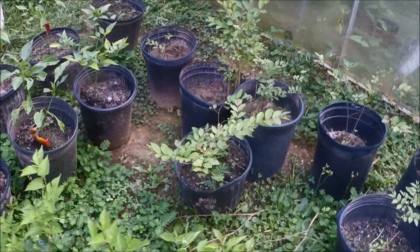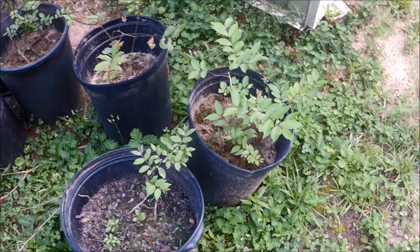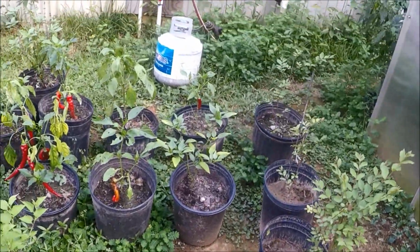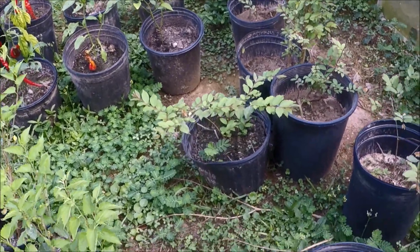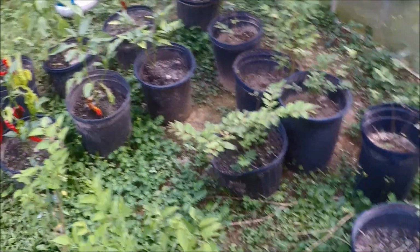And look, here's some crepe myrtles. Look how pretty those things are. I dug them up off of the ground out of my camp, and I'm going to make nice trees for over here to plant. That's going to be nice.